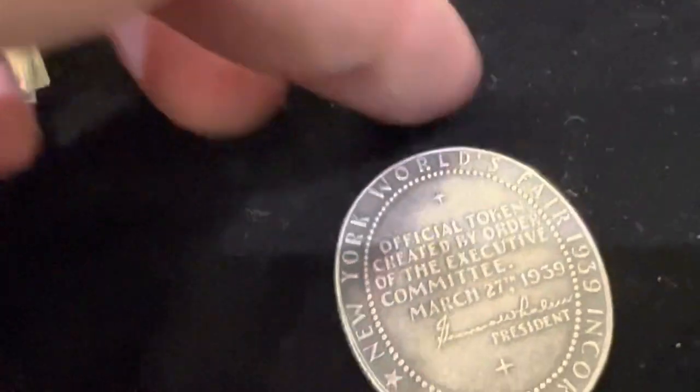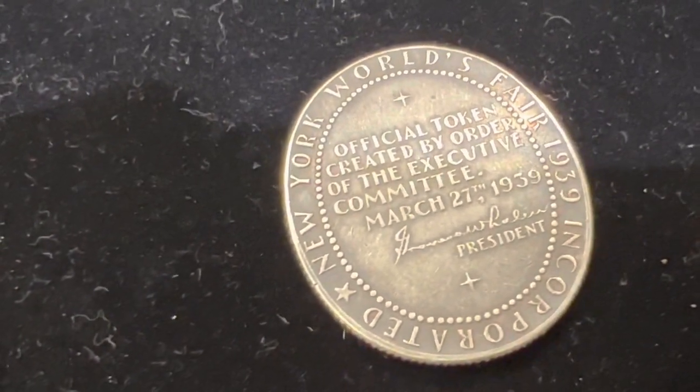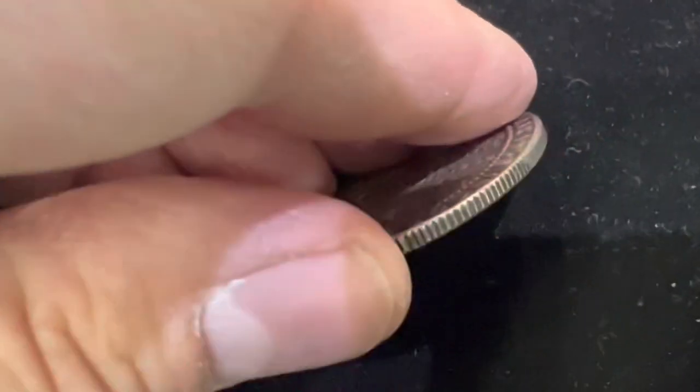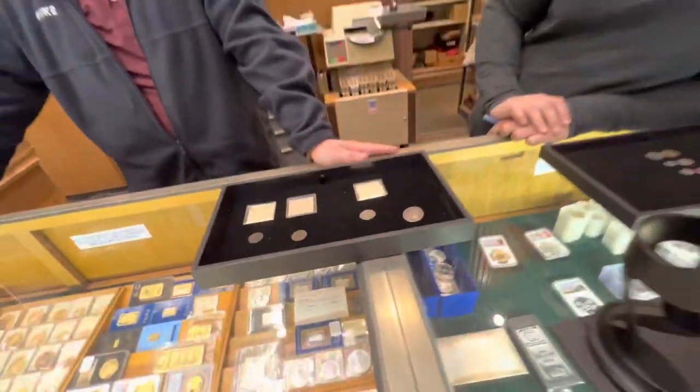And so the Art Deco design on it is just absolutely beautiful. It's got a reeded edge. It's just really neat, an oval coin with a reeded edge and a really cool design. I can't say that I've ever seen an oval coin before. Yeah. That's pretty good.